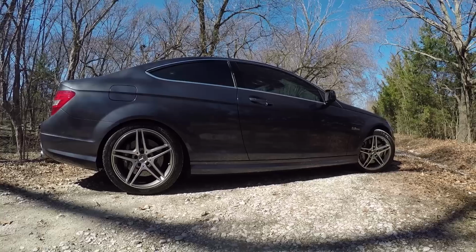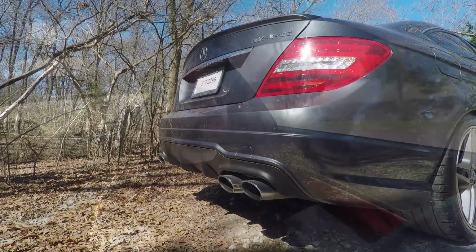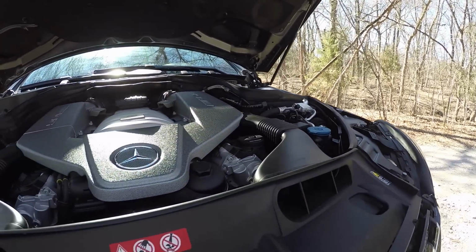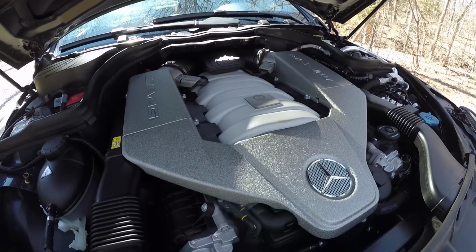So, welcome to Wicks Way, and today we have the perfect example that there really isn't much difference between sausages and bratwurst. Say hello to the C63 AMG. And what I mean by that is that this basically is just a muscle car. It's a 6.2 liter V8 producing 451 horsepower and 433 foot-pounds of torque.